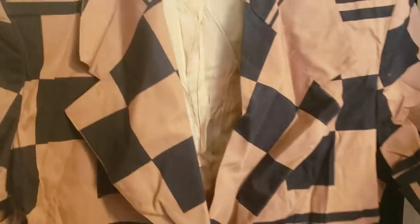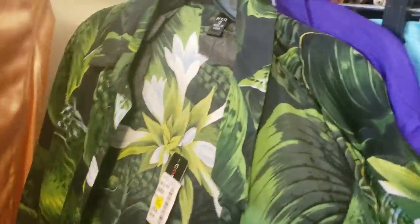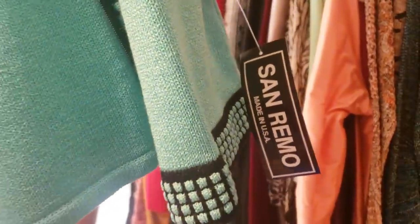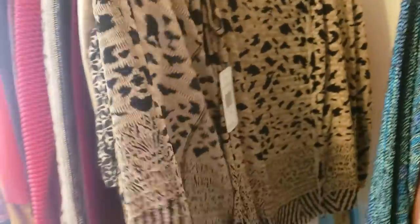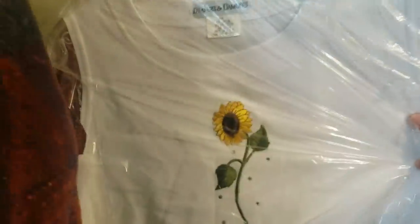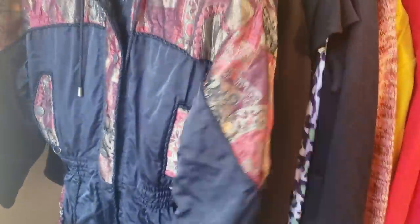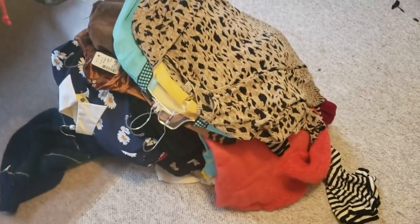This is cool. You know, I love black and brown. That might fit me. Set. Tag still on it. That's a set too. Snowsuit. Wow. This is the pile currently. I feel like I want to pare this down, but yeah, I'm just overwhelmed.